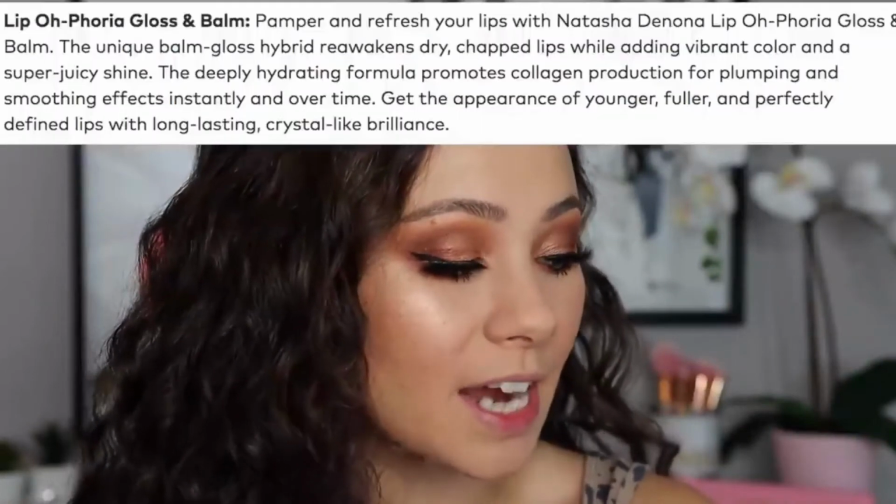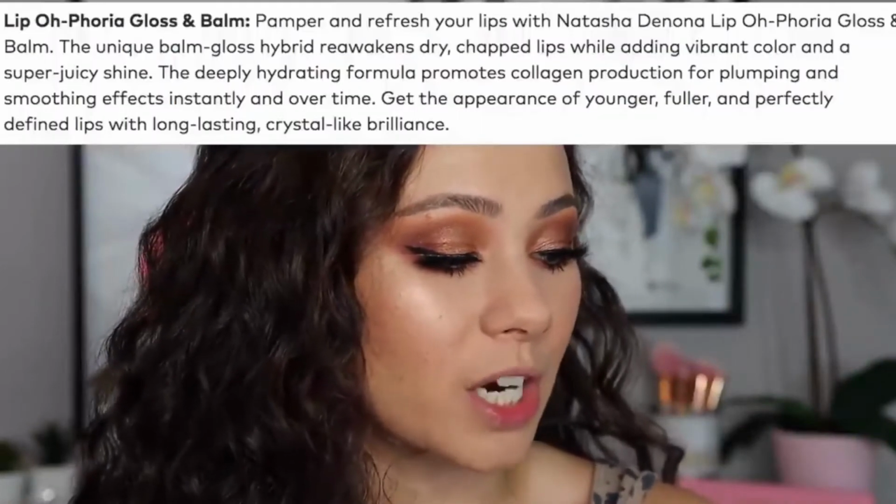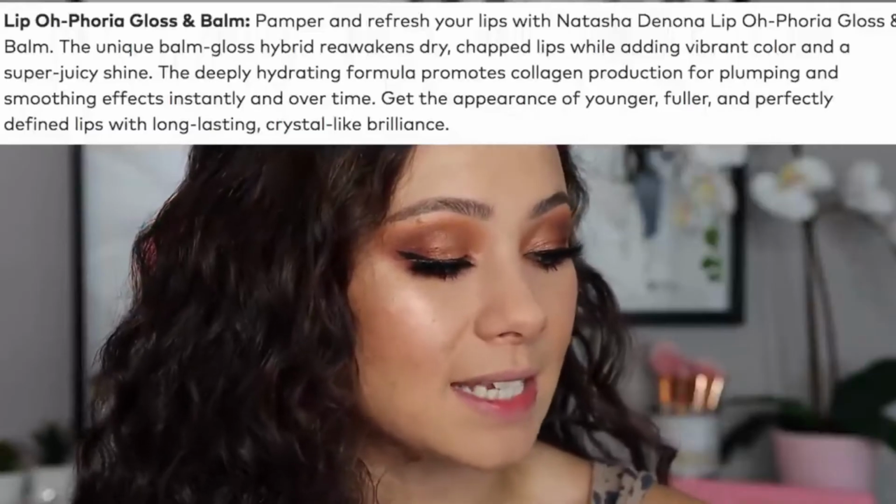Like I said, I've never used any lip glosses from her before. These are a gloss and balm formula, which is very interesting. It's a balm and gloss hybrid, so I'm really excited to try this formula. It's a deeply hydrating formula, promotes collagen production for plumping and smoothing effects instantly and over time. Each of these are 0.14 ounces, 18-month shelf life, and also made in Italy. So I'm gonna put on some lip liner and then we'll get to swatching these.